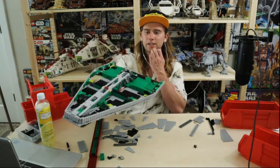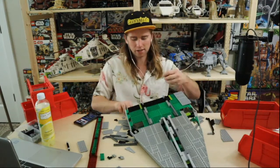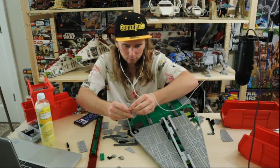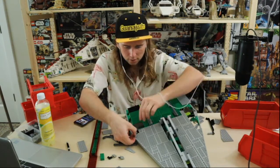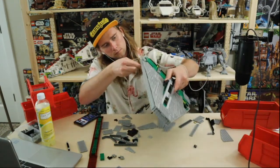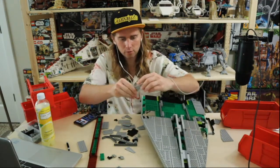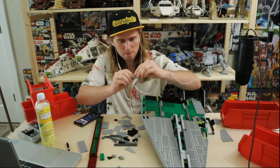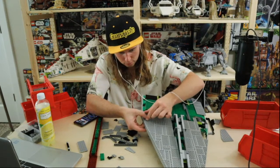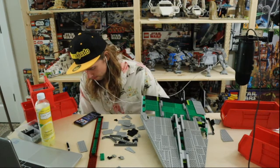I'm working on my next project, and that is building a UCS scale Acclamator class assault ship. That doesn't look too bad. I'm going to scoot it in a little more. Nice.